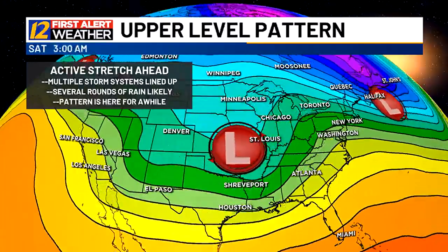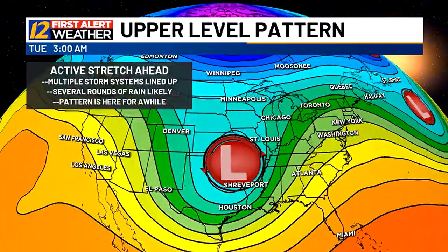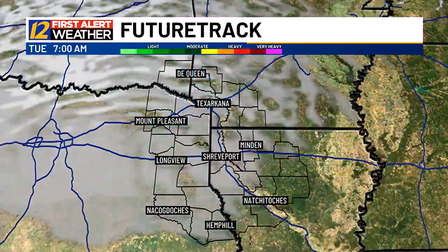And then a third big system is lined up after that one, and that's going to start to arrive as we head towards the start of next week. And that could be the strongest of all, and that could bring some bigger impacts to the Arklatex. So in general, a very active stretch ahead of us. Multiple storm systems are lined up and ready to move through the Arklatex. That'll bring several rounds of potential rain, and this pattern is here for a while, so get used to it.